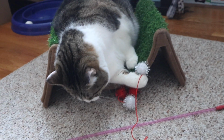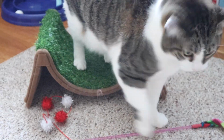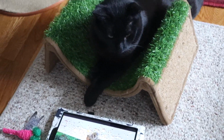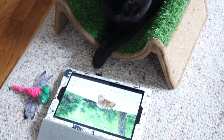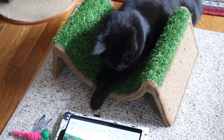So let's look at what's going on. Here's Simba. There's Stella. That's an empty scratch and roll. And there's Boo. I'm trying to keep Boo occupied so that he doesn't over-groom himself.